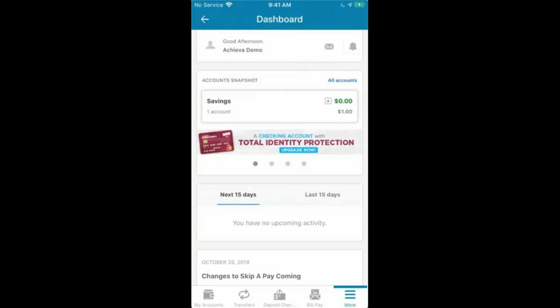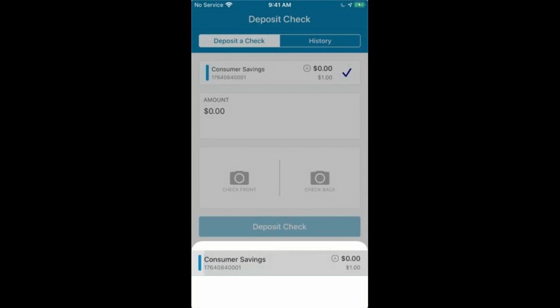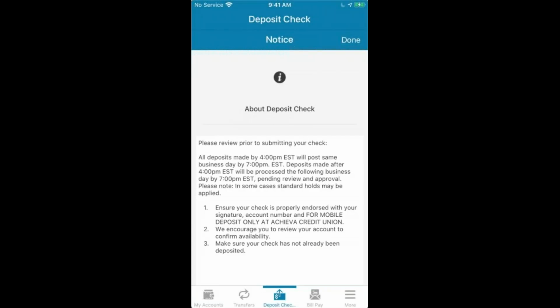Again, to get started here, I'm going to go ahead and click on deposit check. It's asking me, like you saw on the presentation, what account would I like to deposit into. I'm going to go ahead and pick the only account that's available to me for this demo. Again, the notice pops up. As you can see, it reminds you what the cutoff time is, reminds you how to endorse the check. I'm going to now click done.